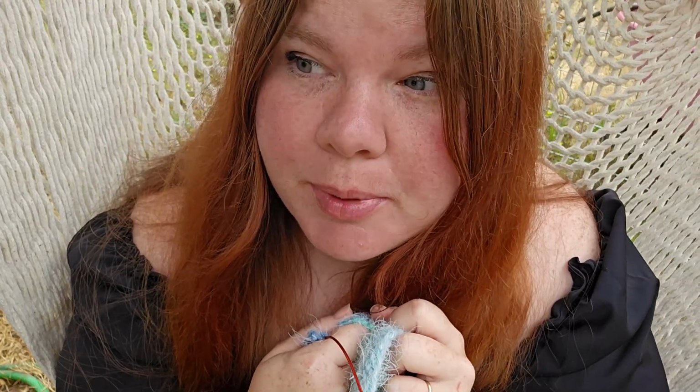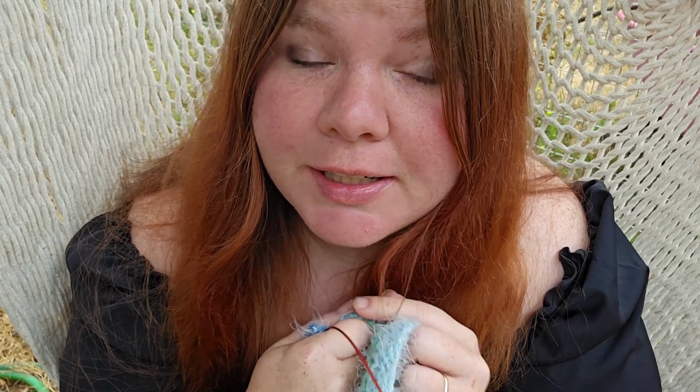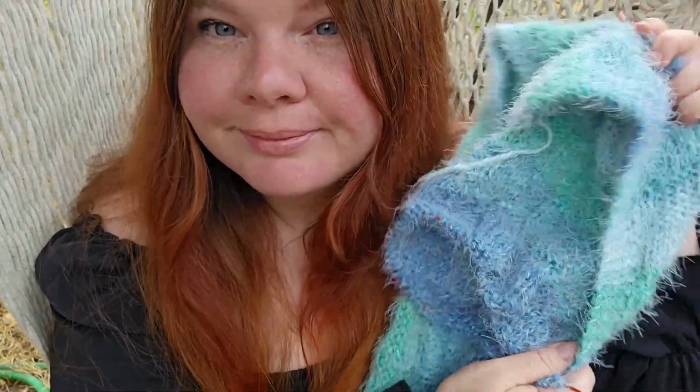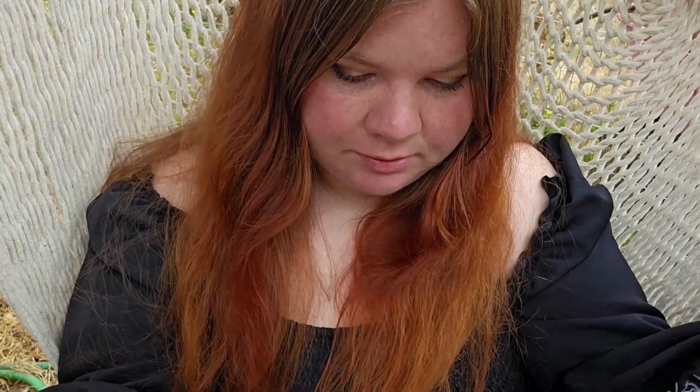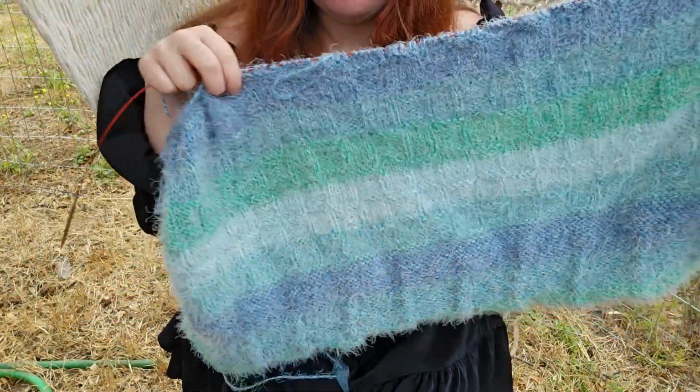I think cables and textures show up better on my chickens are being loud. Textures and stuff show up better on yarn that isn't quite so fuzzy, but it's fine. Anyways, I did make quite a bit of progress yesterday.